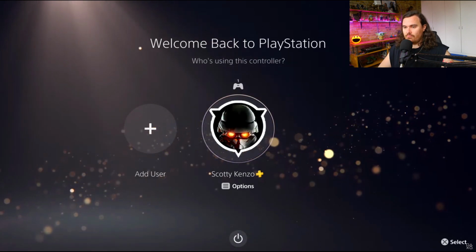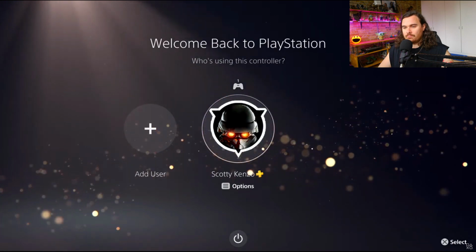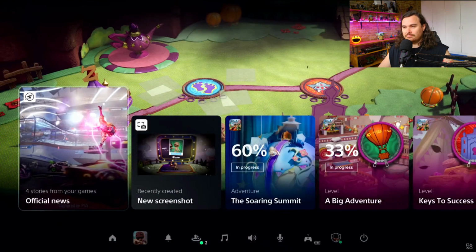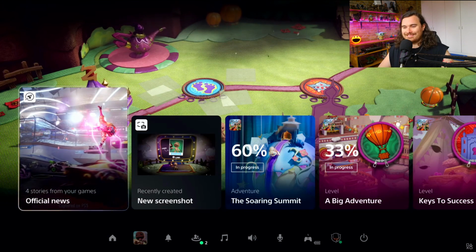This time, we've started up from rest mode. We've already created an account and signed into PlayStation Network, so let's log in. Here we go. In this case, I've resumed right where I left off in Sackboy: A Big Adventure. And here, we're looking at PlayStation 5's Control Center. From here, it's one click and we're right back into the game, but let's take a moment and look around.